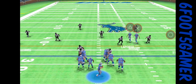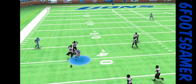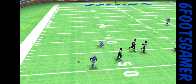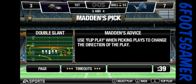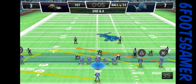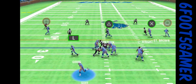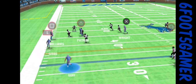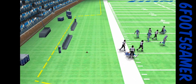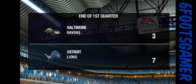Set. Has a man deep. And he dropped it. Yeah, it looked for a minute like he was playing basketball there. He was just dribbling that ball down the field. He's going to run with it. Loose ball. Loses it out of bounds. Still a lot of time left, but at the end of 1, the score is 7-3.